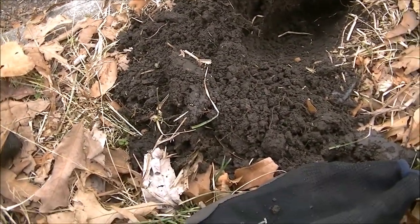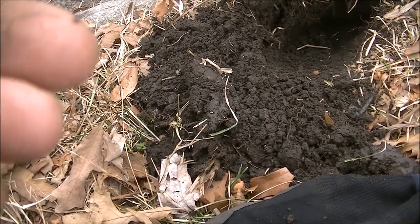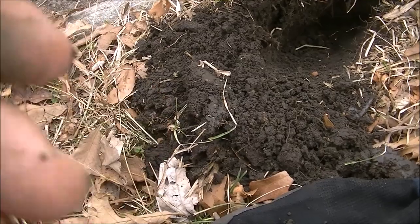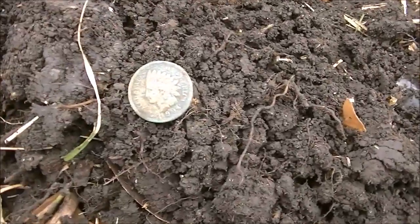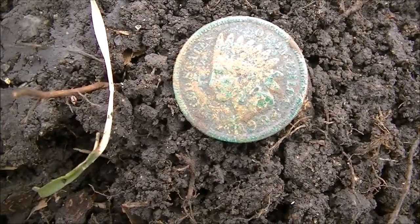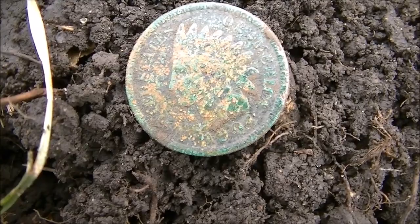1904 Indian. Well, that's all right. That's my third Indian at this site. It's pretty cool. Awesome. I'll get a picture of that. 1904 Indian. See if I can get another one here. That's awesome.